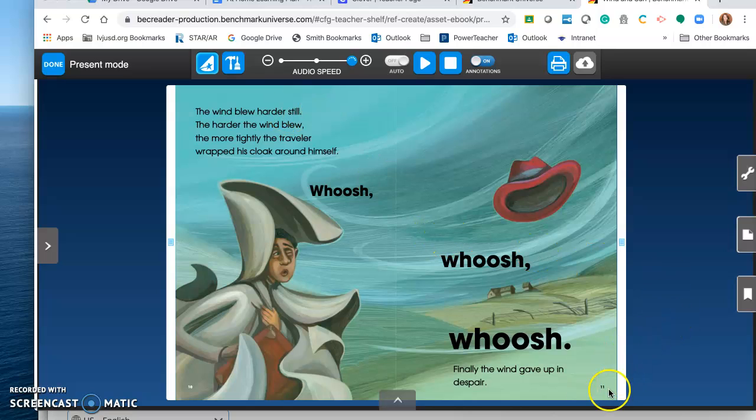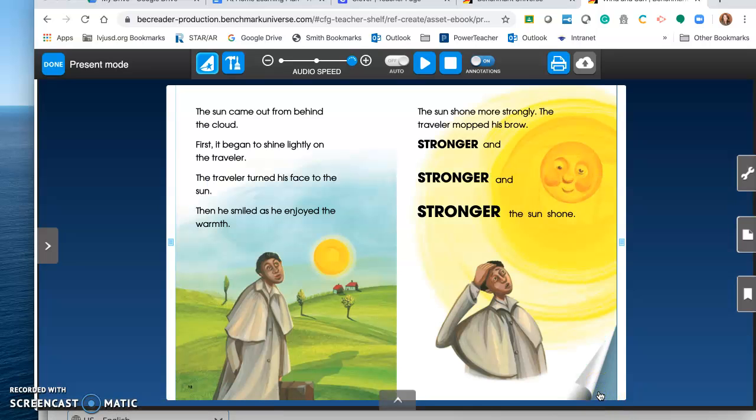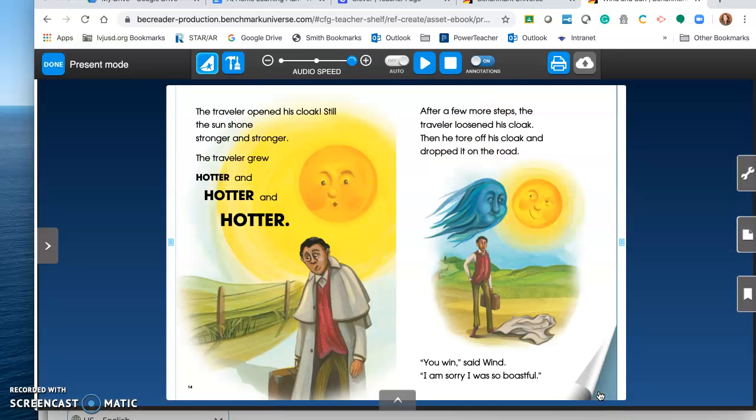I have one more for us to try together. "After a few more steps, the traveler loosened his cloak. Then he tore off his cloak and dropped it on the road. 'You win,' said Wind. 'I am sorry I was so boastful.'" Now we're going to look at the word steps.